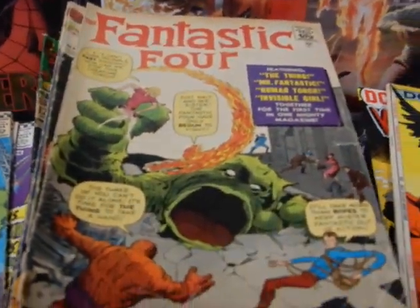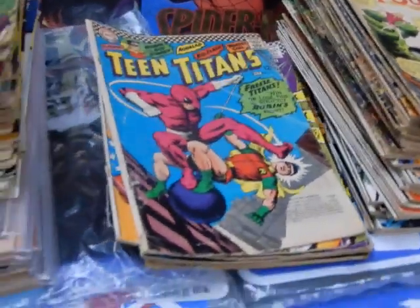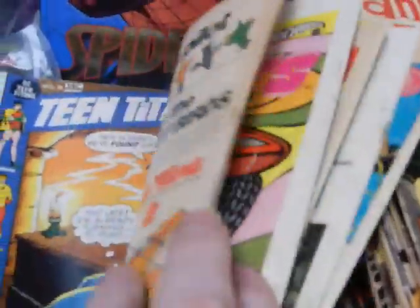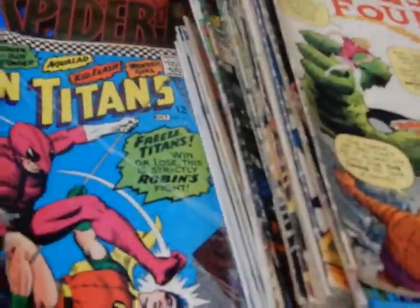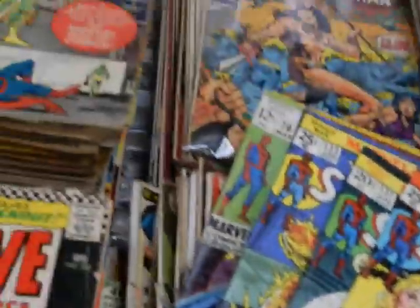But the last of the Amazings, I've got a stack right there that needs to be priced up. My Fantastic Fours are all ready to be priced up. Got some Teen Titans. Some Teen Titans have sold already. I think a 42 and 43 sold. And I've got those Spider-Mans to put into that stack.